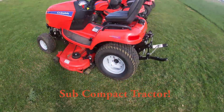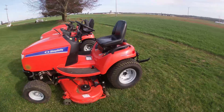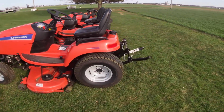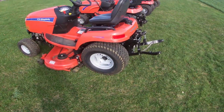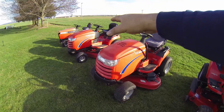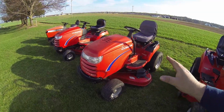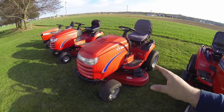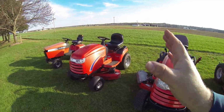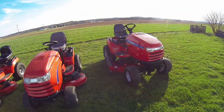Then the next is the super garden tractors and compact tractors. They are obviously a lot bigger. Instead of being belt-driven decks, all of your bigger tractors have shaft-driven decks and also shaft-driven from the motor to the transmission, no belts. Whereas the smaller tractors, the garden tractor, the super lawn tractor, and the lawn tractor, some garden tractors are shaft driven, but most still have belts that go from the engine to the transmission. When you get to the big boys, now you have shaft driven.